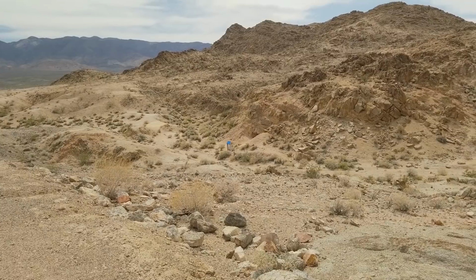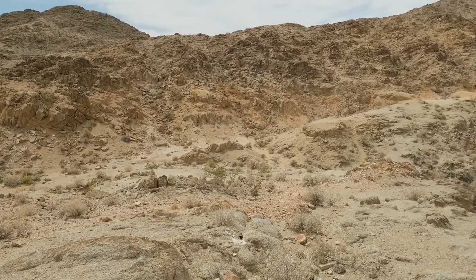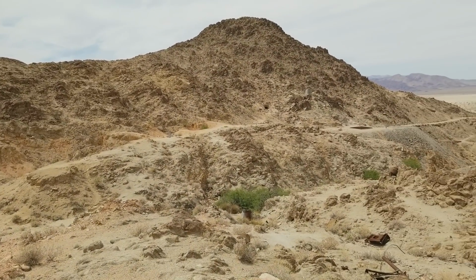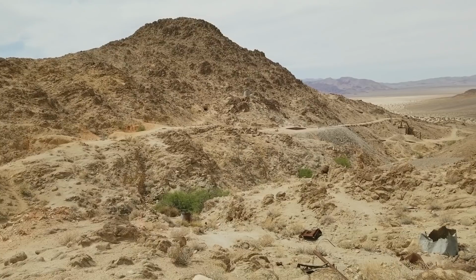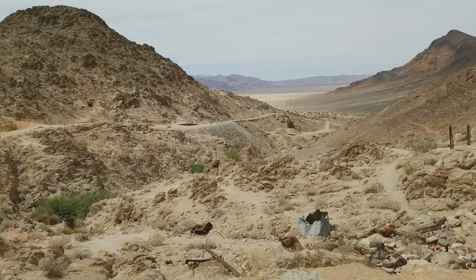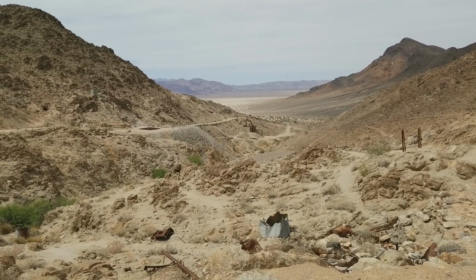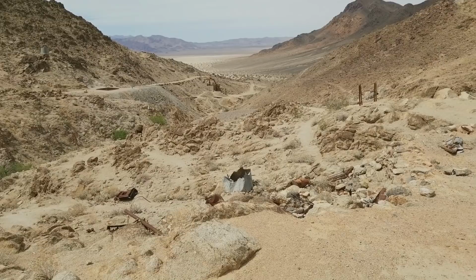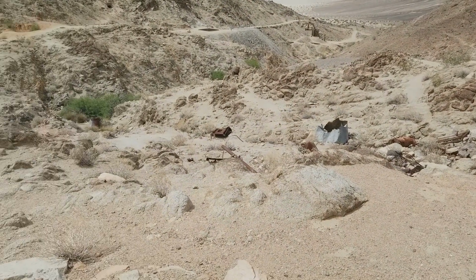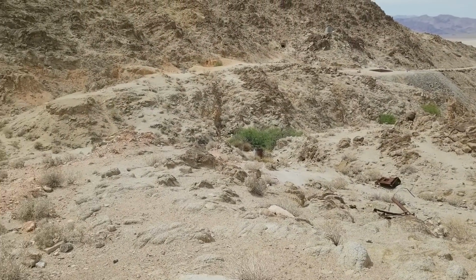Right down there is where it kind of starts. Goes all the way around. There's the open adit over there, the water tank. Shaft dead center. Then the stamp mill way down there at the end. Down below here is where all the trash is. There's an oven way down there in the center. A couple barrels way down there.